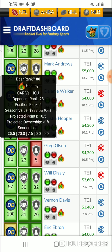Next up, I'm going to list Greg Olsen. I almost listed him last week, and I was like, you know what, he's just too old. I can't do it. And this week, I almost said the same thing, but a guy, he's just gonna get the ball. Like I said, Carolina doesn't have a ton at wide receiver.